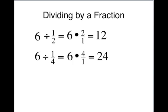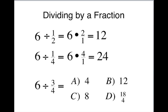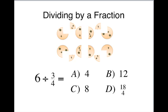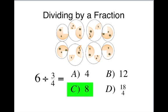What do you think about 6 divided by 3/4? Take your best guess. Here's a hint. If we break the 6 cookies into groups of 3/4 of a cookie, can you tell how many groups result? Answer the question now. You can change your answer or keep the same answer. The result is 8 groups. The shortcut would be, instead of thinking about dividing by 3/4, to multiply 6 by 4/3.